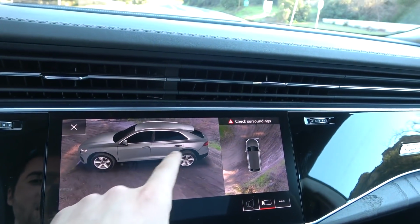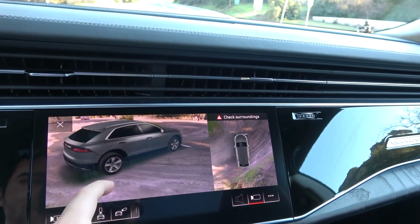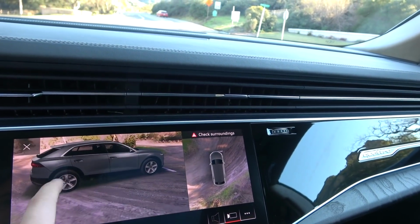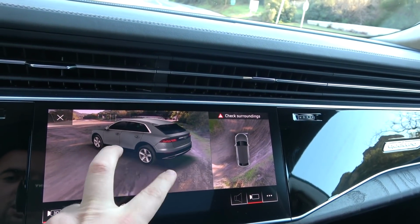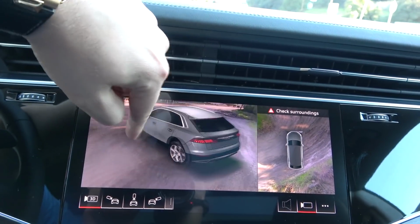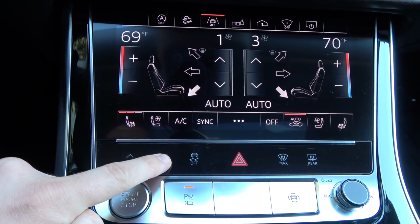360-degree view that is touchscreen, where you can rotate your Q8 in a live environment. This is exactly like what it looks like on the outside. I've got a tree right next to me here to see where objects are so you don't run into them. That is just way cool. Not only is this helpful for parking lots, but if you take your Q8 off-roading, it could be helpful in that scenario as well. We've got our drive select buttons located here.